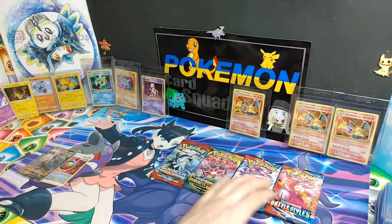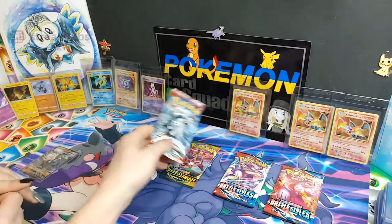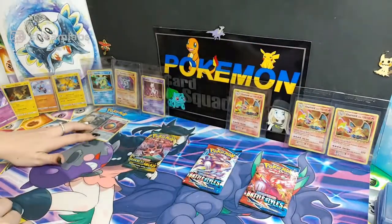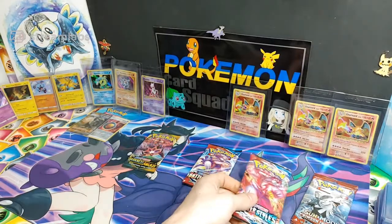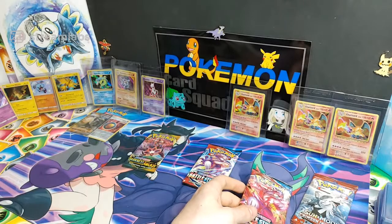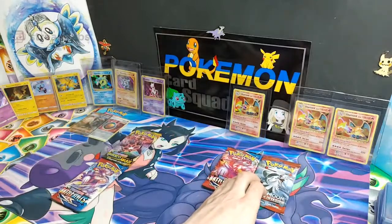All right. So which pack are you gonna want there? Darkness Ablaze or Crimson? I'll take Darkness, I guess. All right, I'll open the Crimson Invasion, and then do you want Single Strike or Rapid Strike? Rapid Strike. I think that Rapid Strike is the red one, right? I don't know. Oh, no, that's Single Strike. Single Strike is the red one. Okay. So you want Rapid Strike. All right, I got this. We got this, guys.